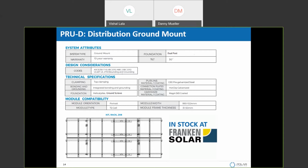It is a top clamp design, which means you're not direct bolting from underneath. You're clamping from the top. Integrated bonding. Currently designed for helical piles and ground screws, but as Danny mentioned, we can, with some additional engineering, provide you a ballasted design to use with the exact same rack. As I said before, G90 pre-galvanized steel, magni-coated fasteners. All the modules are in portrait, so it's 2-up in portrait.